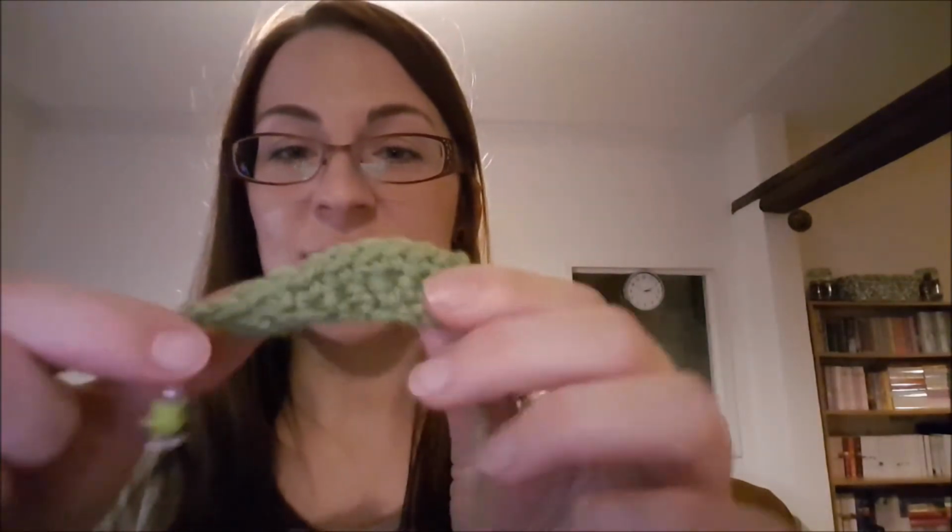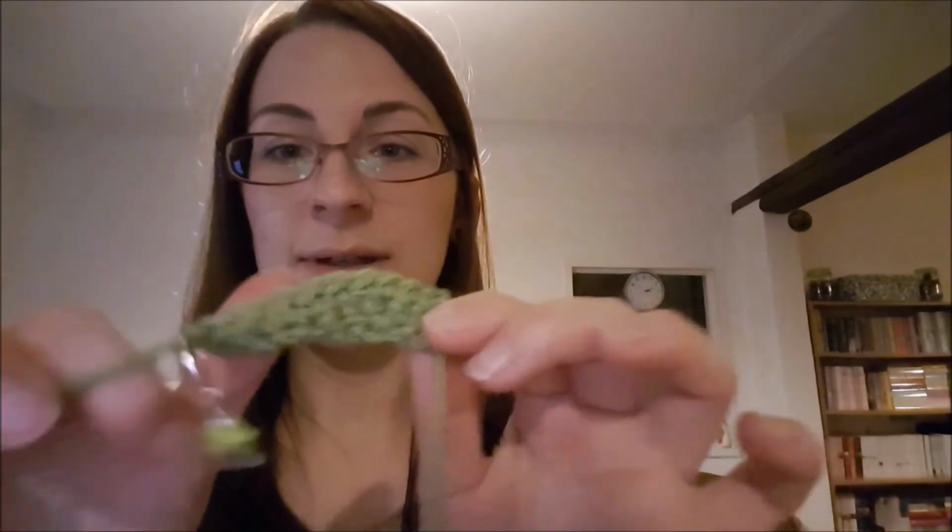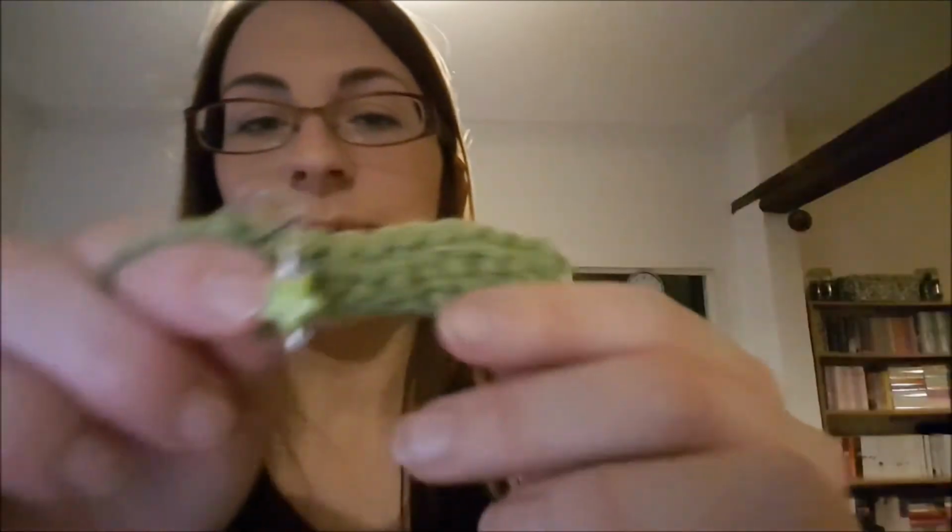Yeah, and then I've just started, oh sorry, I knocked the jar. I've just started a second go. And then that's the green one. Really cute. So I am learning to crochet. It's actually happening. I'm really pleased with how it's turning out.